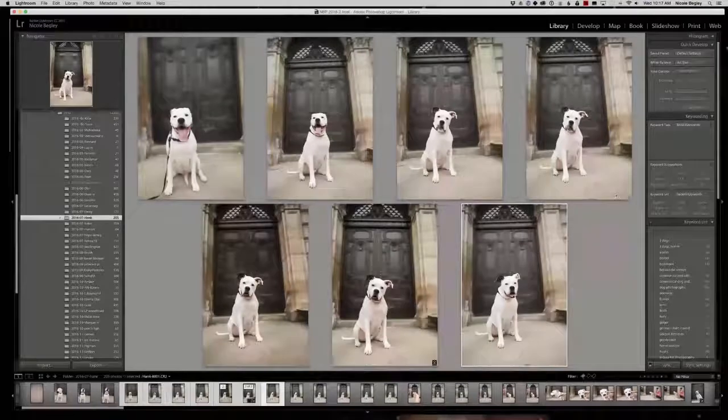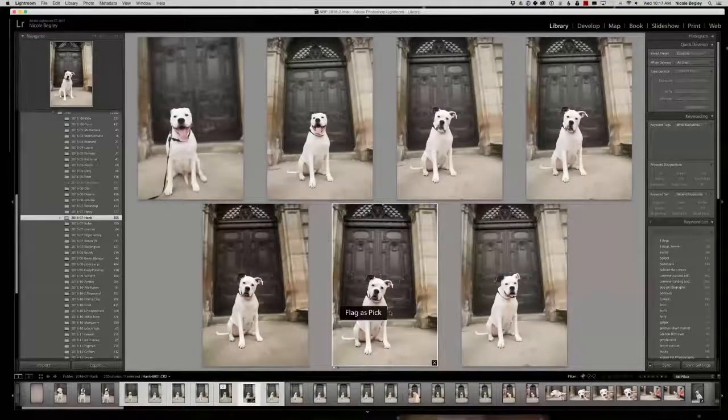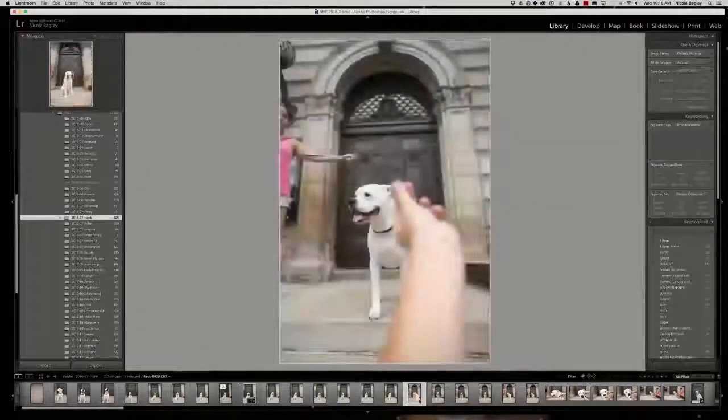And I can just say, I choose this one right here. I select it. I hit P for pick. It is now flagged as a pick. You can see the little white flag down here on the bottom left-hand corner of this image. And then I move on to the next ones.